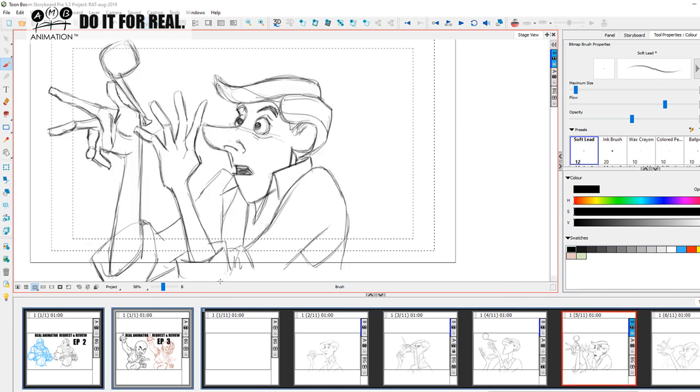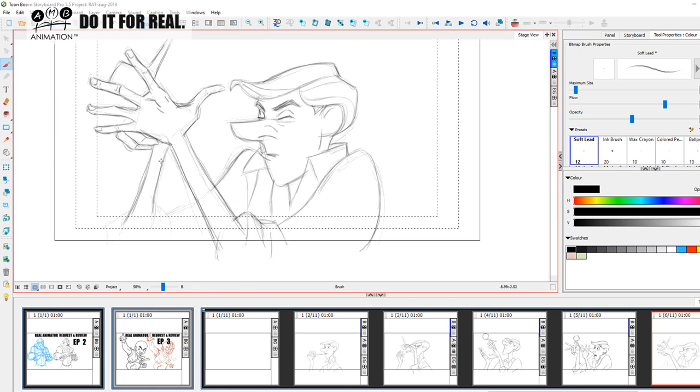I love this. Look at the negative space of those wrists and the forearms creating that triangle. I absolutely love it. It is just beautiful, beautiful, beautiful work. Right, so this comes through here like this.